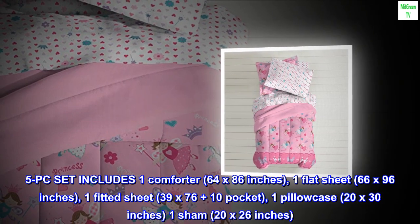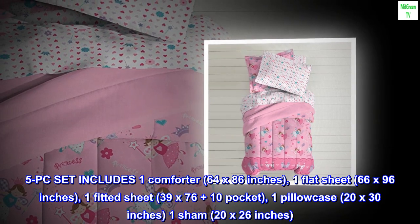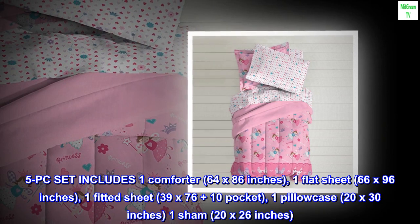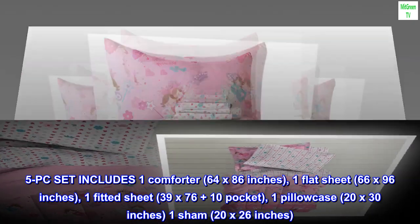5-piece set includes one comforter, 64 by 86 inches, one flat sheet, 66 by 96 inches, one fitted sheet, 39 by 76 plus 10 pocket, one pillowcase, 20 by 30 inches, one sham, 20 by 26 inches.